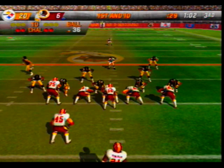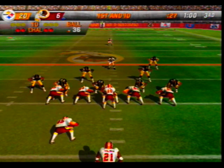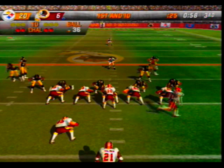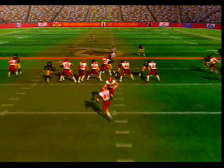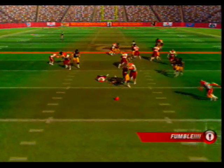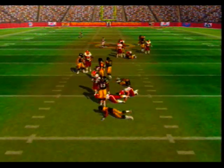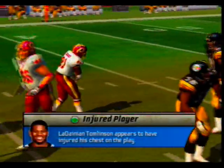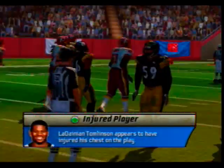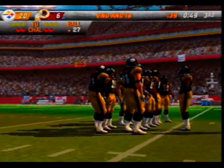Let's go. Be physical. One more, fellas. Green with a man in motion. It's mine. It's mine. Watch it back. Watch it. Danny, with a counterplay and a fumble. The Redskins scoop up the fumble. LaDainian Tomlinson looks to be shaken up after that play, and we'll get you a report from the sideline when we get the information.